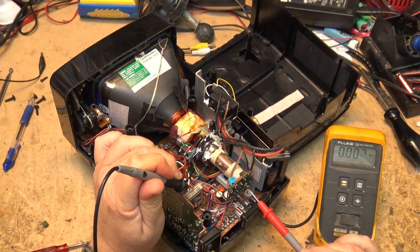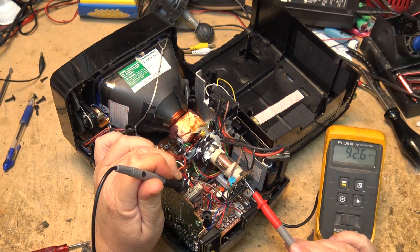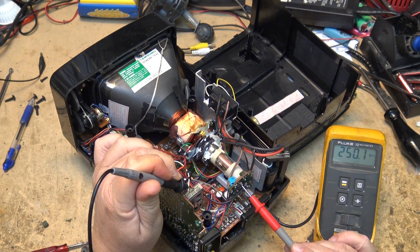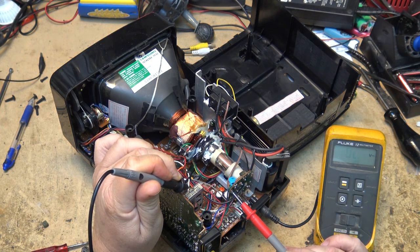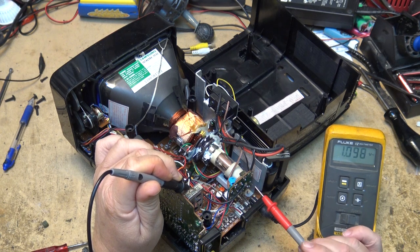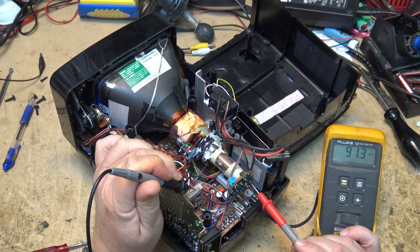the green. Yeah, 92 volts. Screen. Oh, here we go. 250. See, this was at zero. And the other side of that R704, 250 volts. So there, that was the short right there. That was pulling this set down. And of course, our red, 91 volts. And our blue is also 91 volts.